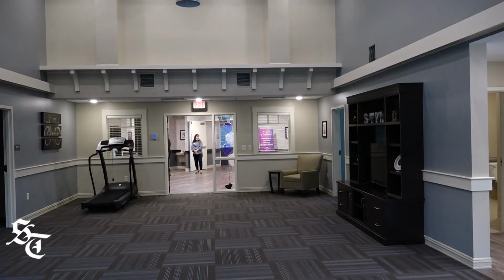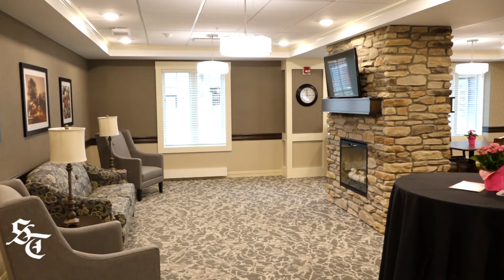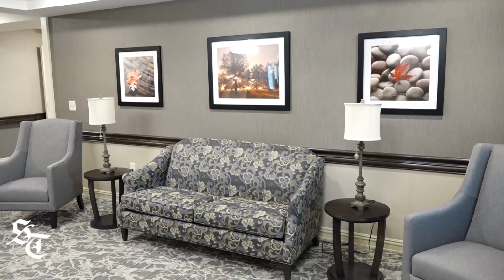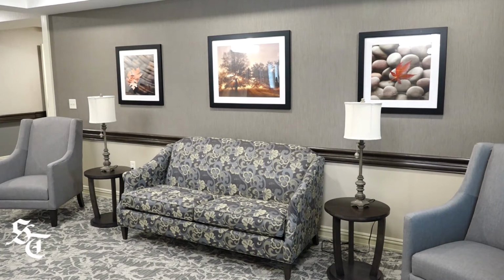Bowling Green Manor is actually celebrating 45 years of being in business this year. And we were lucky enough to have an opportunity to add on 12 additional rooms and a new therapy gym. So those folks that come for short-term rehab will have a much different room set up. We have things available that we didn't have before.